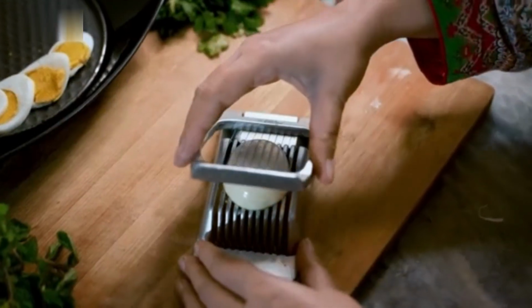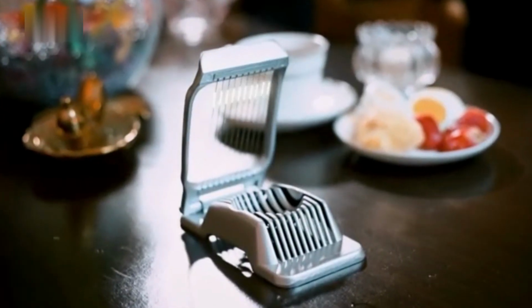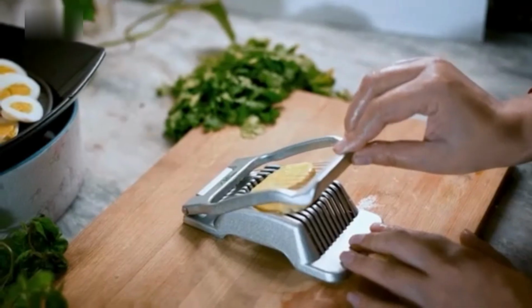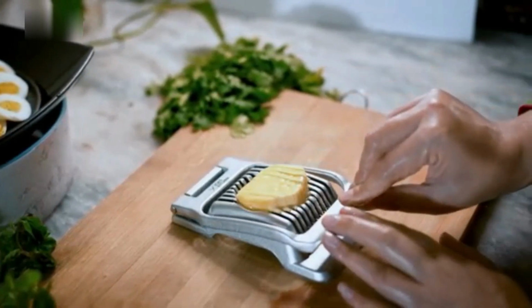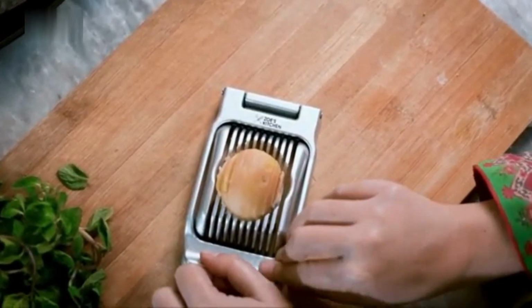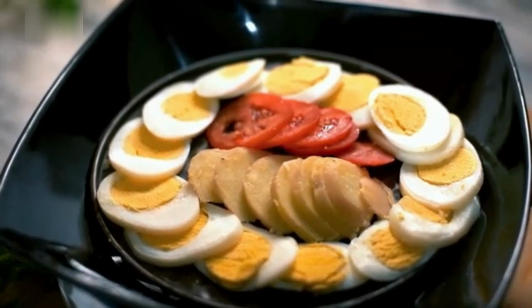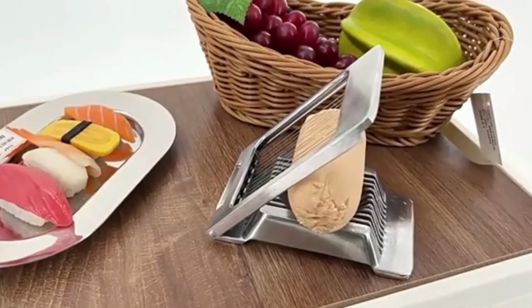Sharp stainless steel wire. The egg cutter wires are made of stainless steel, and they are very sharp, which allows you to quickly slice eggs and soft food. Egg cutter wires are durable and can be used for several years. Ergonomic design egg slicer, made of high-quality aluminum alloy for the base and handle. Ergonomic design makes it easier to use.